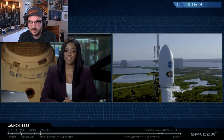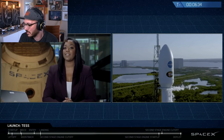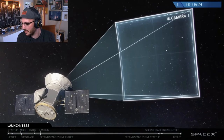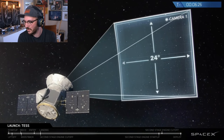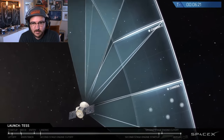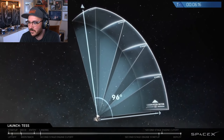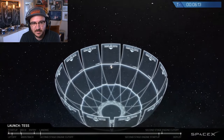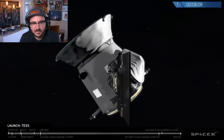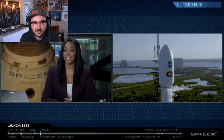Its science instrument is comprised of four high-tech, wide-field-of-view cameras designed and manufactured by MIT's Lincoln Laboratory. These cameras will allow TESS to detect exoplanets, which are planets that are outside of our solar system. It does this by looking for a phenomenon known as a transit. This is where a planet passes in front of its host star, causing a periodic dip in that star's brightness. This allows scientists to assess the size, mass, atmospheric composition, and structure of those planets. And this is particularly exciting to astrophysicists and astrobiologists because some of those planets may fall into what is referred to as the habitable zone.